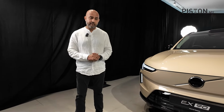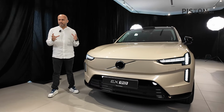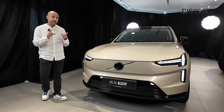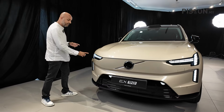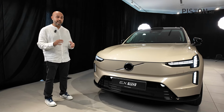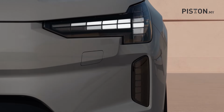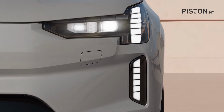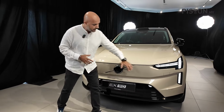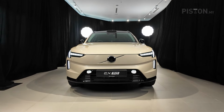Let's start off with the design. Now, it's obviously a car that shares a lot of similarities besides the size with the Volvo EX30, particularly the headlights. This pixelated Thor's hammer is something that we first saw with the EX30, and it's obviously very good looking. It also is animated, so every time you approach the car or exit the car, it looks really cool. And besides that, I think that the entire front end of the EX90 sort of suits the overall design of the car.